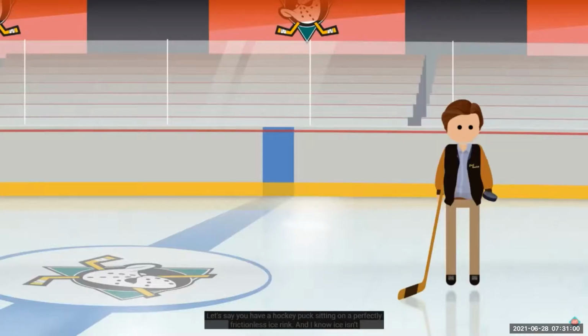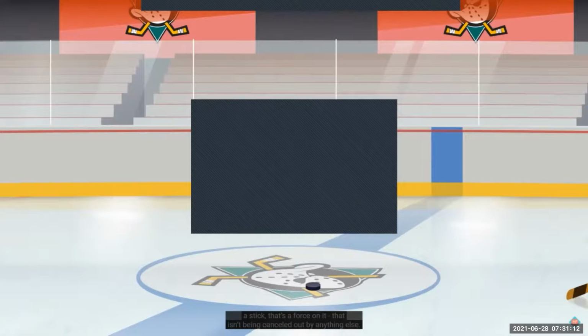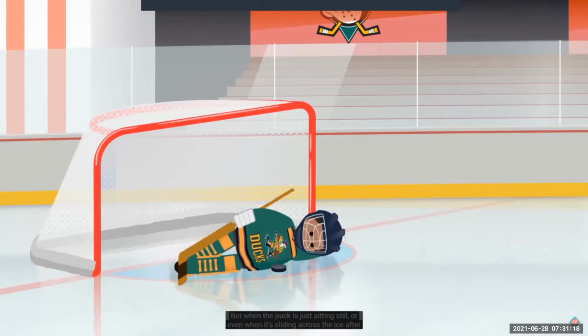Let's say you have a hockey puck sitting on a perfectly frictionless ice rink, and I know they're not usually perfectly frictionless, but stick with it. If you're pushing the puck along with a stick, that's a force on it that isn't being cancelled out by anything else, so the puck is experiencing acceleration. But when the puck is just sitting still, or even when it's sliding across the ice after you've pushed it, then all the forces are balanced out. That's what's known as equilibrium. An object that's in equilibrium can still be moving, like the sliding puck, but its velocity won't be changing. It's when the forces get unbalanced that you start to see the exciting stuff happen.